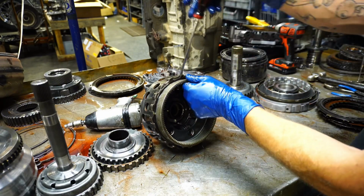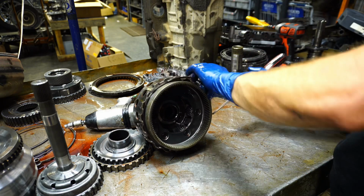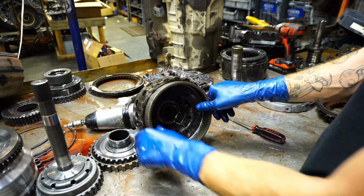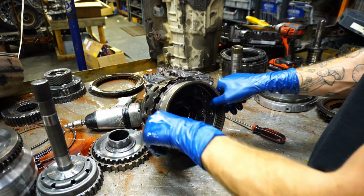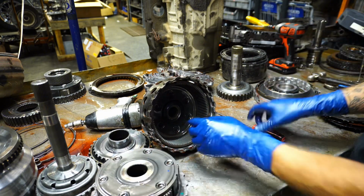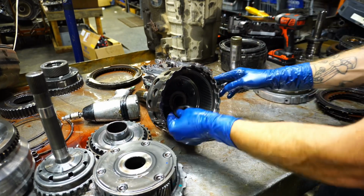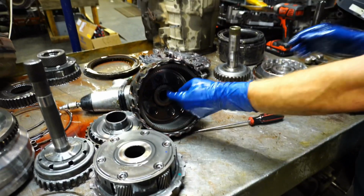All right, here's your lower planetary set. There's a snap ring that holds us into this hub. Walk that out. There's your first planetary there. Make sure you get this bearing off, just like that. And this hub slides out.